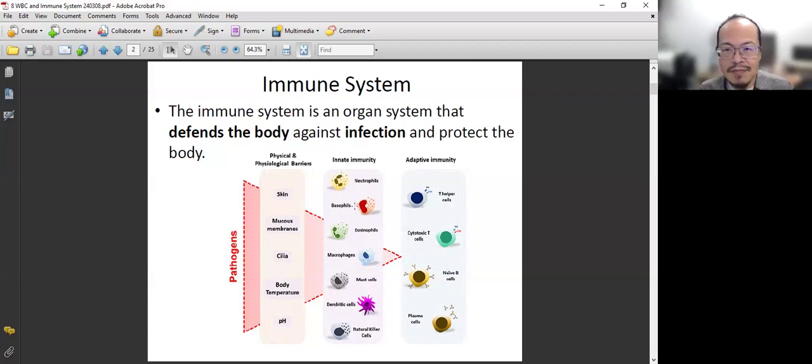So here are these white blood cells, leukocytes. So we have the neutrophil, basophil, eosinophil, monocytes, macrophage, mast cells, dendritic cells, natural killer cells. So those are the ones that will kill it. We can also train our body to recognize specific antigen. So basically the marker of that bacteria or that virus. And with that marker, we call it antigen.